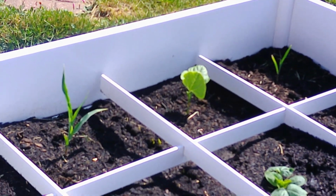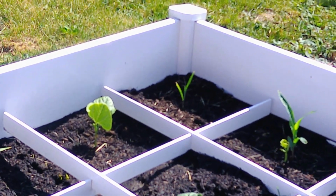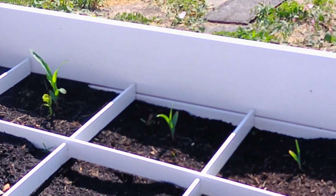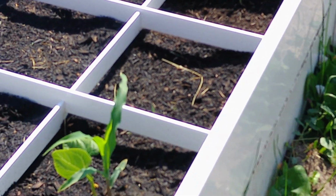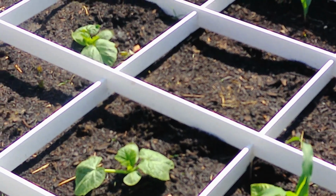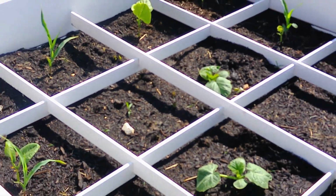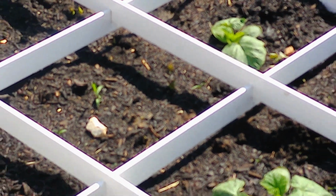There's a lonely corn. Her sister didn't come up. And over there's a bean. Her sister didn't come up. Every single one of these came up, except that one right there. There's a corn and the bean as partners. Another corn. And both squashes came up. I'm not sure what that is over there. Again, I'm not sure. It looks like a seed, something I planted.